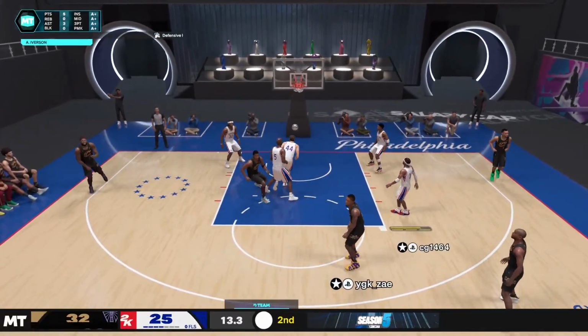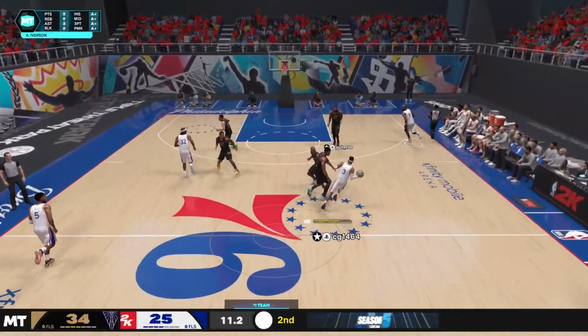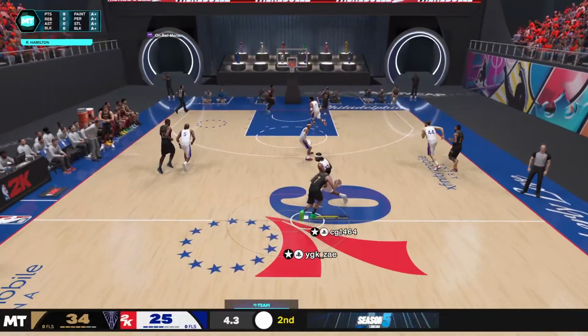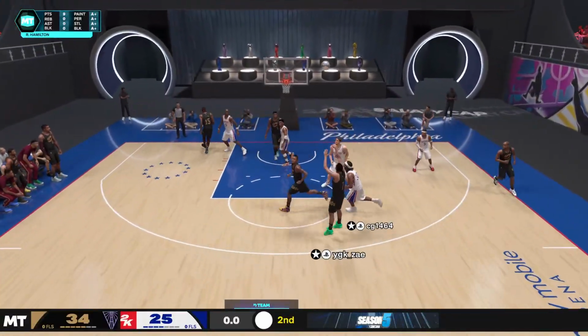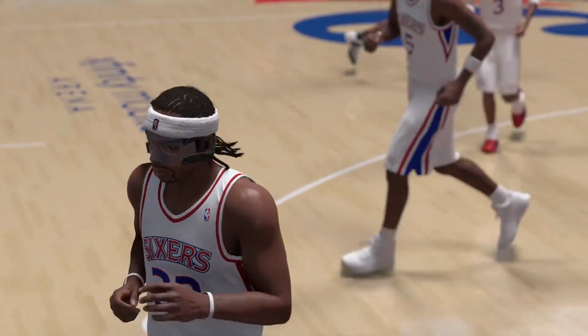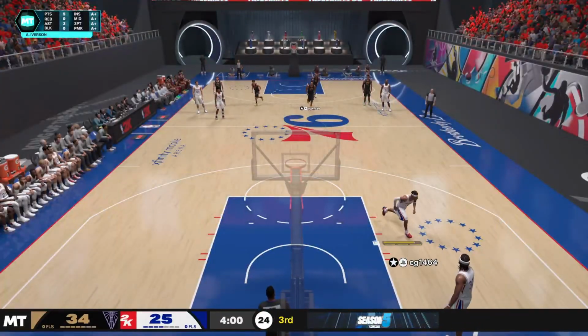3-second difference between shot clock and game clock. And that one is good from Bradley Beal. You know what? Sometimes something good can come out of a bad possession. Here's Roy. And so it's Memphis in control with a 9-point lead to end the quarter. They're feeling very confident, shooting the ball with great efficiency and dictating the pace. And we'll be back with you shortly.